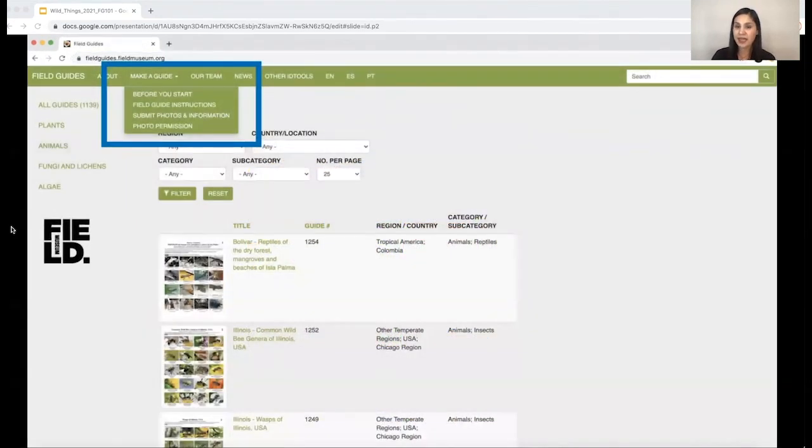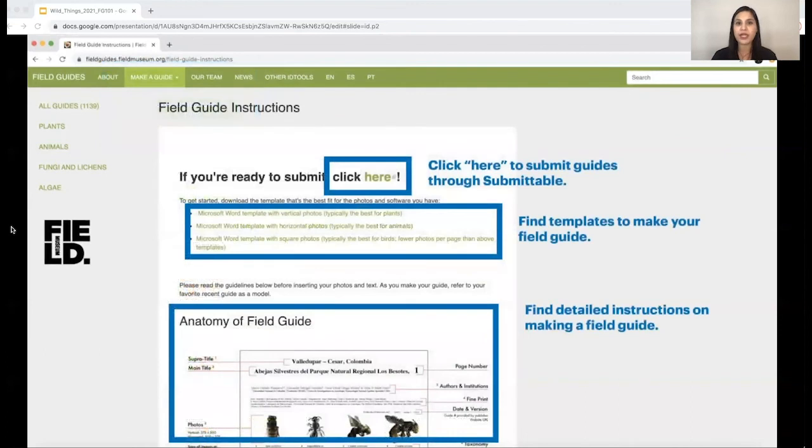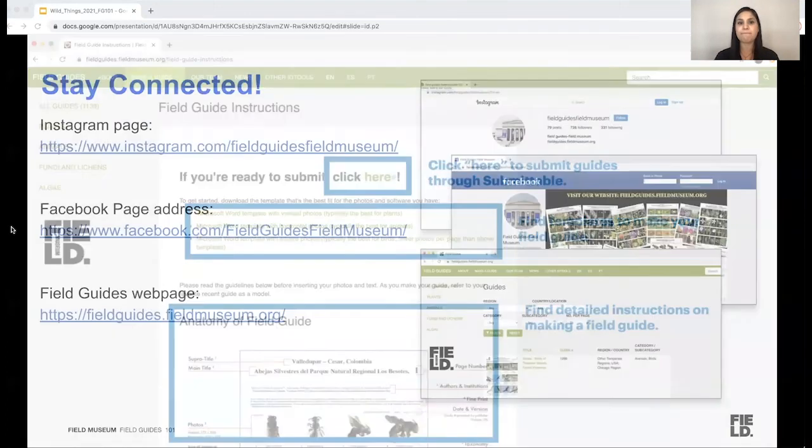If you are making a guide, visit our Make a Guide tab for guidance and guide submission. If you are ready to submit, click here, make an account with Submittable, our submissions platform, and submit your guide to us. Below, you will find templates and guidelines if you are in the initial stages of guide making.